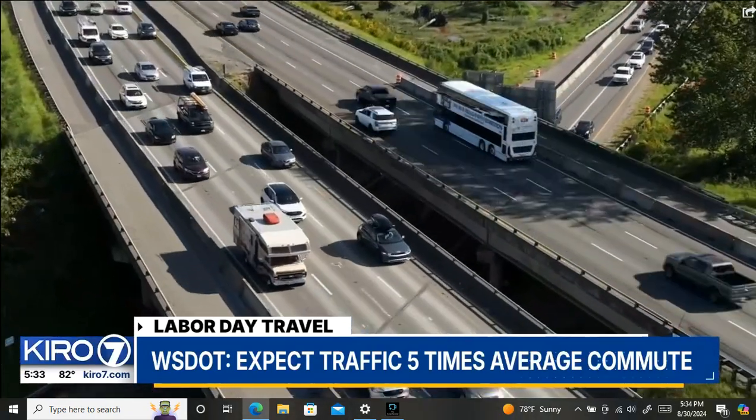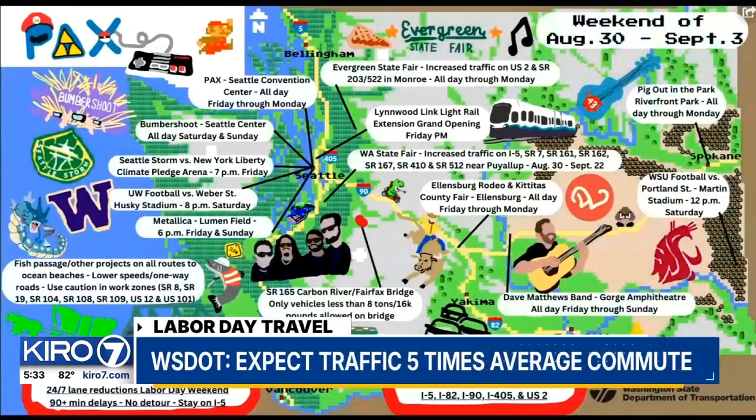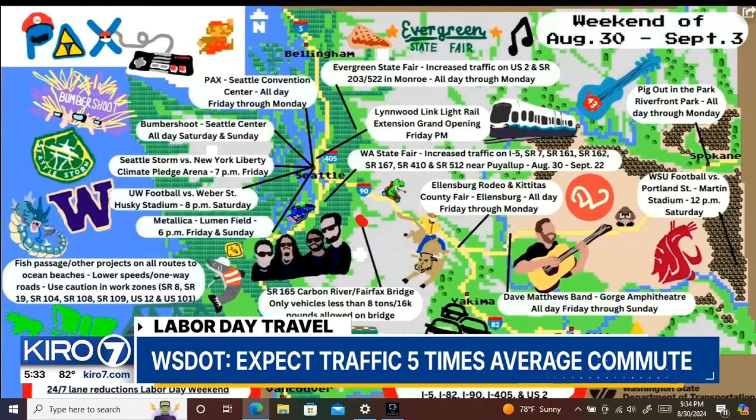WSDOT released their illustrated map to show just the sheer amount of stuff happening this weekend around our region. And you can see there this really impressive graphic. There's a lot happening. From sports to concerts to festivals, it's going to be a mess out there. So please, wherever you're going, have a plan.